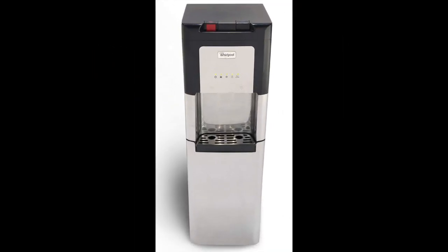Coming in at number 2, Whirlpool self-cleaning hot and cold stainless bottom-loading water cooler. This unit is the best self-cleaning Whirlpool water cooler available right now. It uses a 6th sense self-cleaning technology that relies on unstable oxygen to kill bacteria and viruses. There's no push button or flipping levers, and the self-cleaning function detects when it needs to turn on. It also has an LED indicator which shows when it's in the middle of a cleaning cycle.